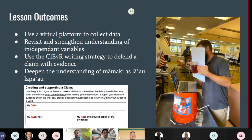And by doing so, we felt, okay, we've got to modify, we've got to change things up. This is when we were full virtual, full distance learning. And we'll get into a hybrid model in just a minute.